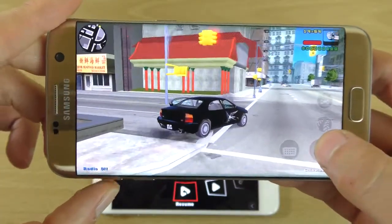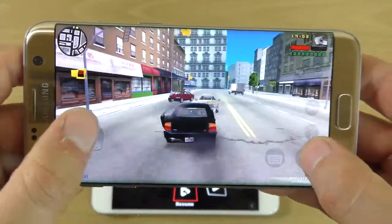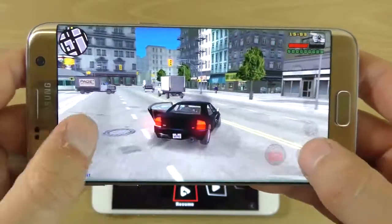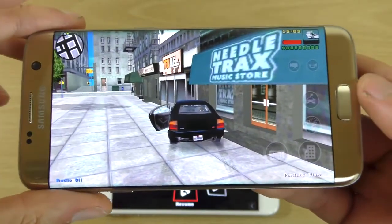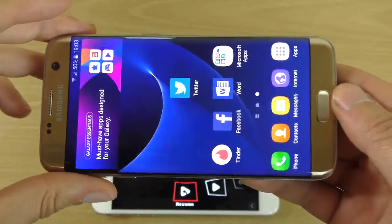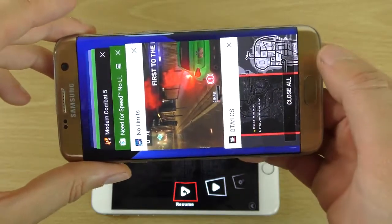sound a lot louder and more engrossing, which is pretty nice. So those are the main differences with this particular game. We just want to also check out another game, so we can see how they compare here.